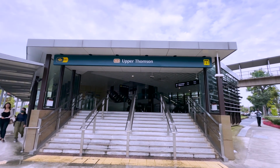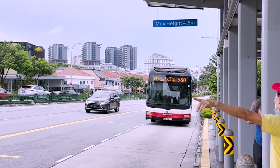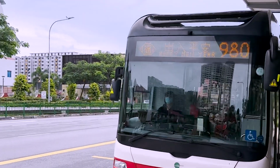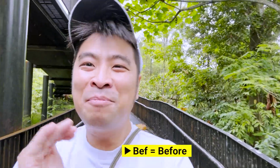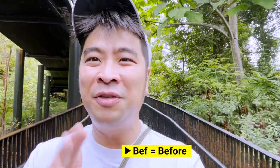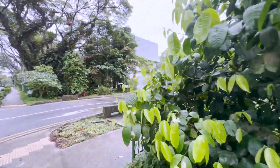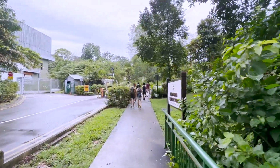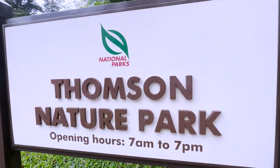To get here, I took the MRT to Upper Thompson MRT station, and then from there I took the 980 bus, and the bus stop is called BEF SLE, right? And I just learned that the word BEF means before. So the bus station is before SLE. What is SLE? Singapore Seletar Expressway. From there you walk about 20 minutes to the left side, and that's where we come to the entrance.